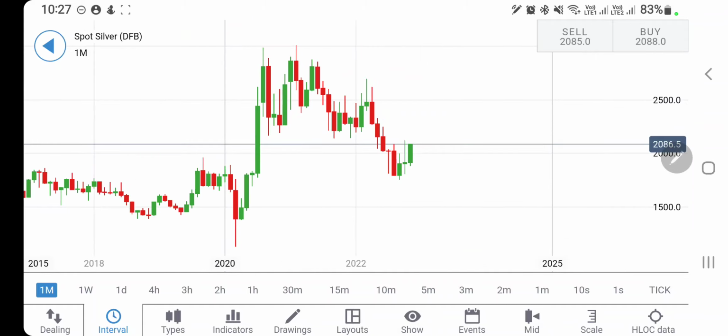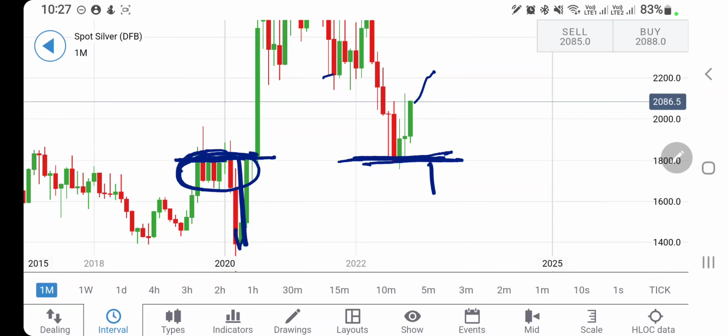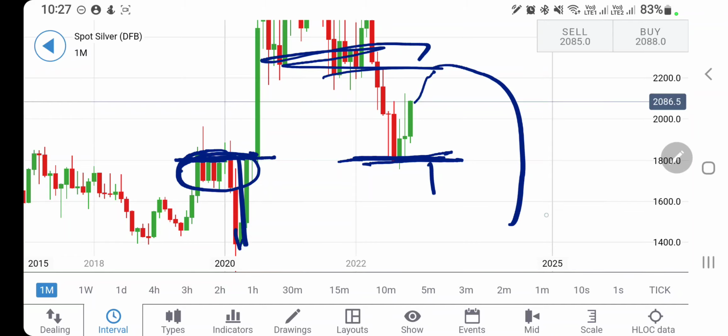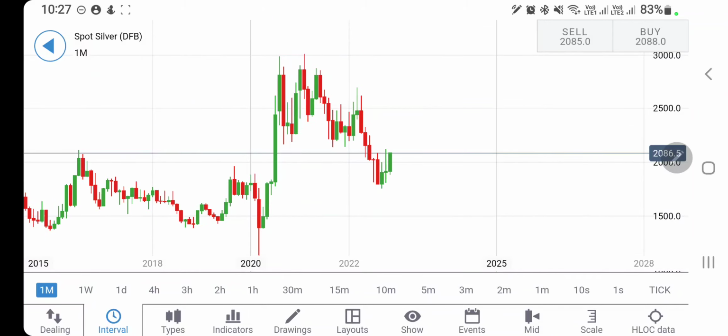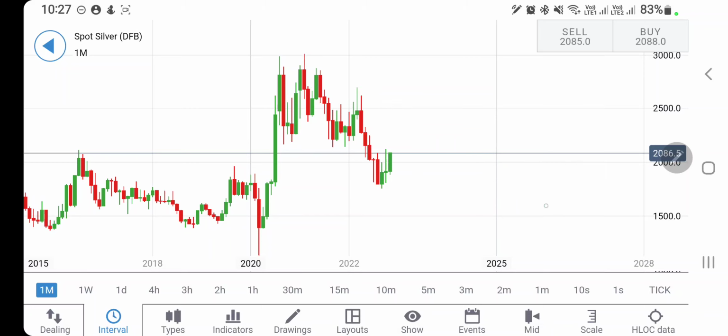So this is how we should look at it. Also look at why 1800 is important. This is why 1800 or $18 is important. It consolidated and then got a pushback. It got the support here and failed to breach below. Possibly it may try to achieve this zone once before it tries to come down again. Now remember, till the time silver trades below the zone at 2400, 2500, you can certainly expect the bearishness to continue. So this is with the help of charts.